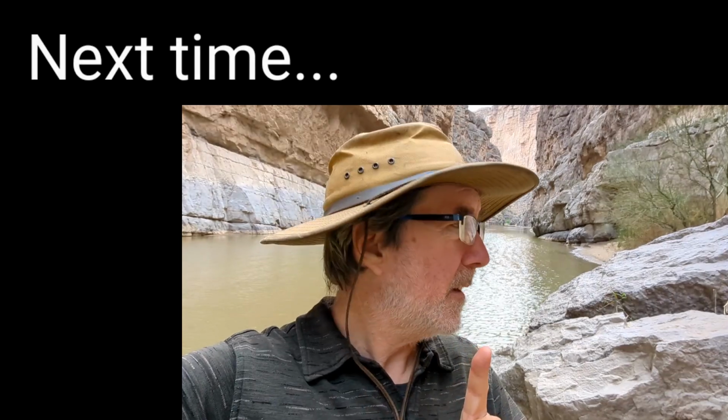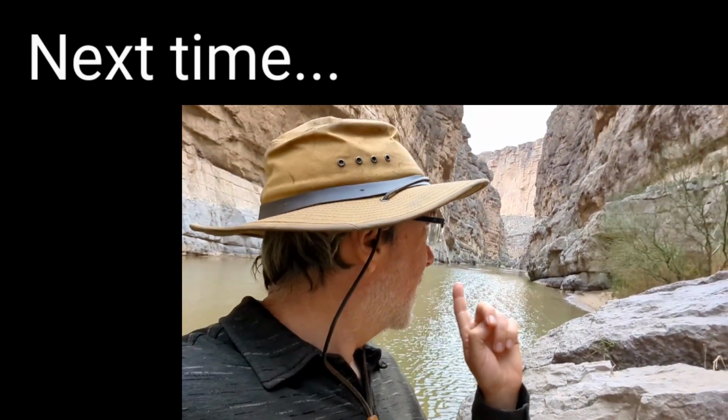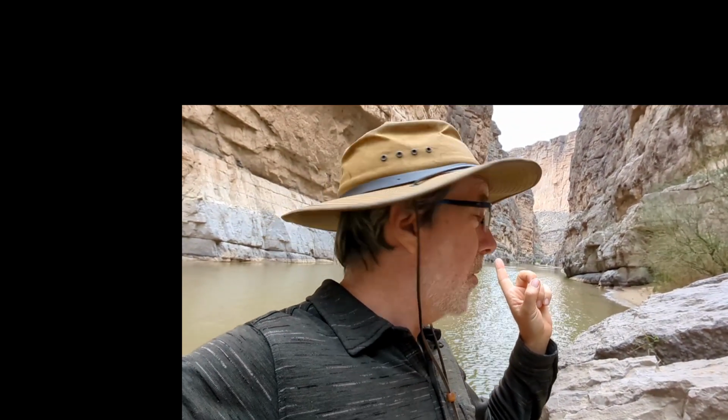Oh, and before we head back down, I'm able to look up the canyon. Let me show you. You could actually walk upstream a little bit. Looks like you have your own private picnic area. I'll show you here. Look.